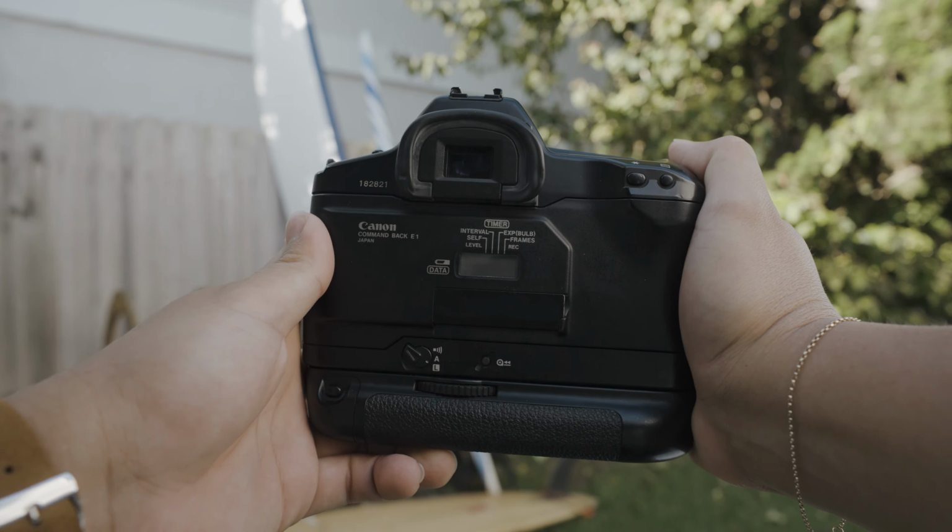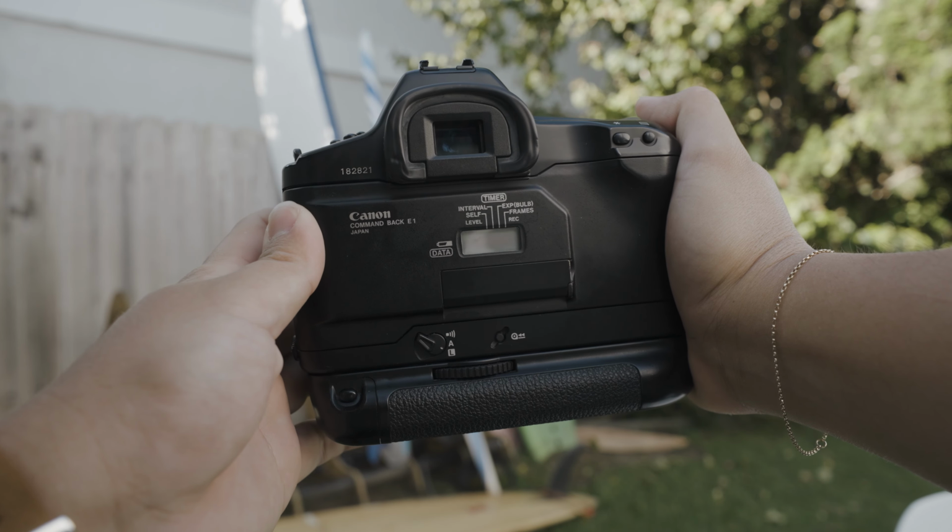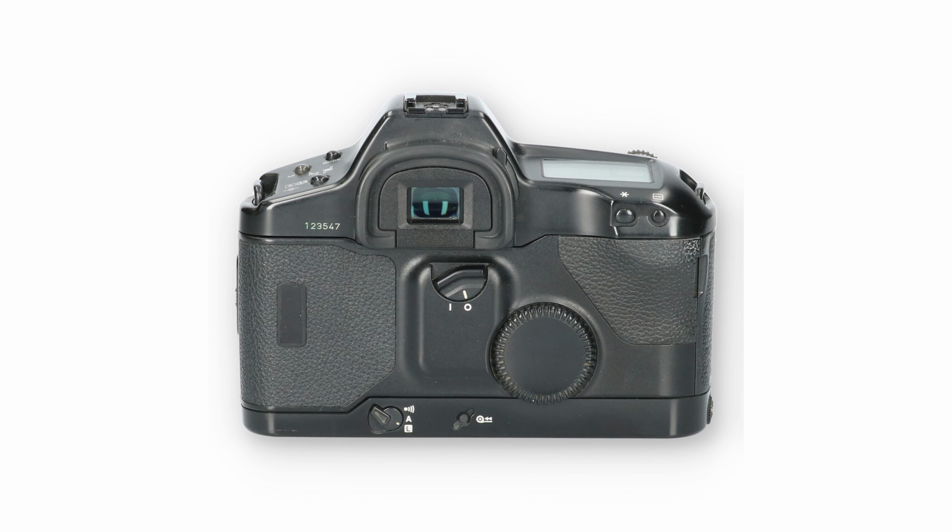Number one, it has this thing called the Canon Command Back. The regular back on the EOS-1N looks like this. It has its own dial, it's a bit different and has its own use cases where you can change aperture with that dial natively. On this one, you need to hold two buttons down and turn the main dial, which doesn't really matter, but this one has a different backing that shows different information. And obviously it's used for different things like interval timer, self-timer, bulb, frames, a whole bunch of different settings you can do on this back as opposed to the regular backing.